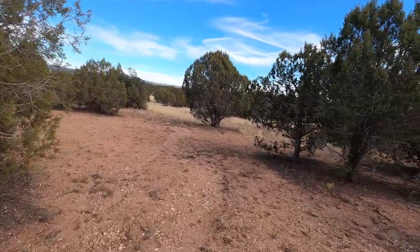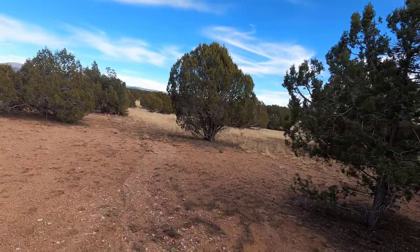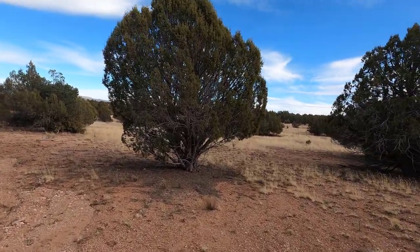As you can see, there's an awful lot of bare ground. Now the hillside behind us is even worse, and that leads to erosion. In the distance you can see some grass.